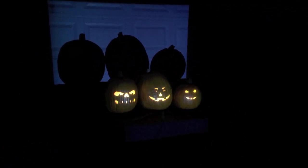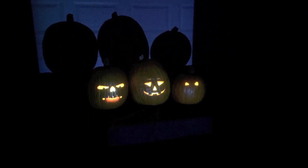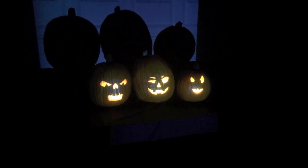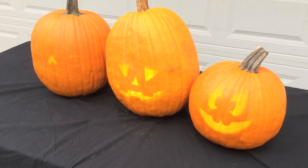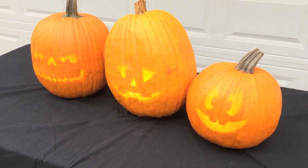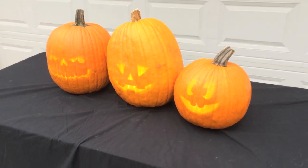So these are some of our window decorations and talking pumpkins that we have this year for our Halloween trick-or-treat experience. We have our dancing and talking and laughing pumpkins out here this year for trick-or-treaters for Halloween.